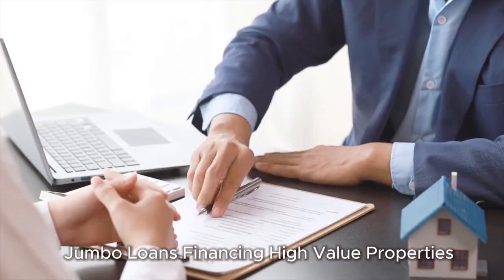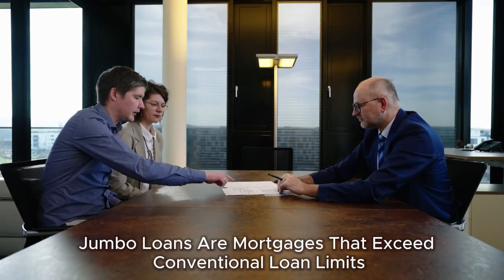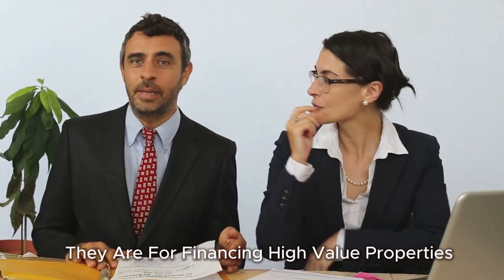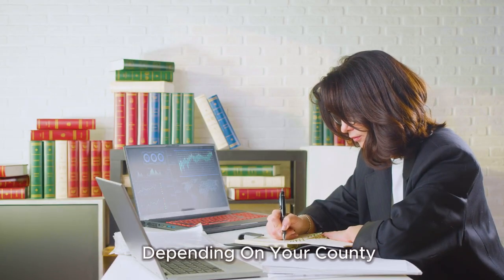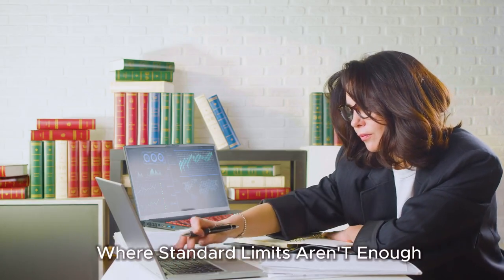Jumbo loans, financing high-value properties. Jumbo loans are mortgages that exceed conventional loan limits set by Fannie Mae and Freddie Mac. They are for financing high-value properties, typically those priced well into the seven figures, depending on your county. These loans cater to luxury homes or expensive markets where standard limits aren't enough.